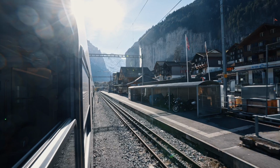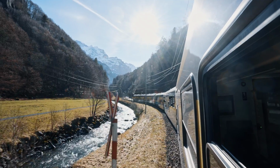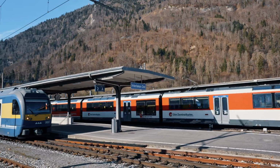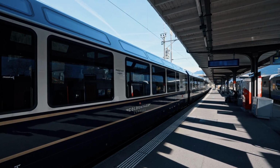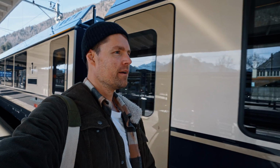Alright, back down to Interlaken and then catch the Golden Pass Express all the way to Lake Geneva. And I saw the train is already there. Let's go on board. This train is brand new and has 3 different classes: second, first and prestige.